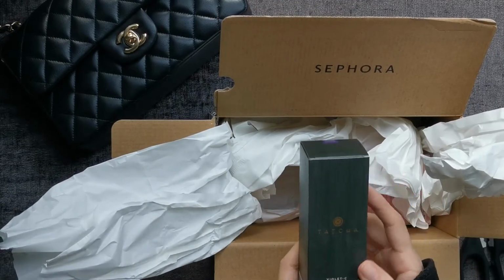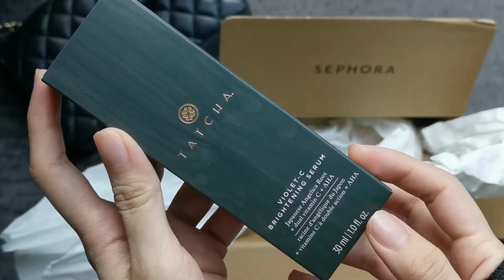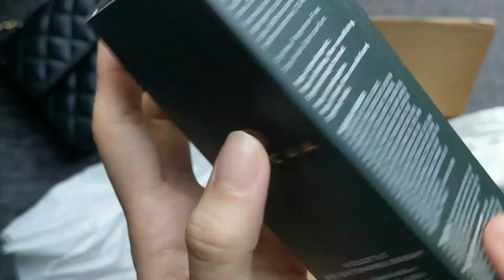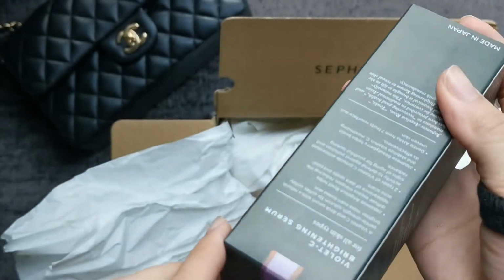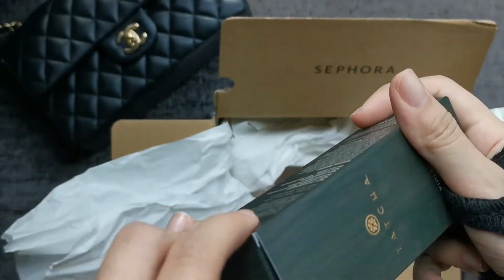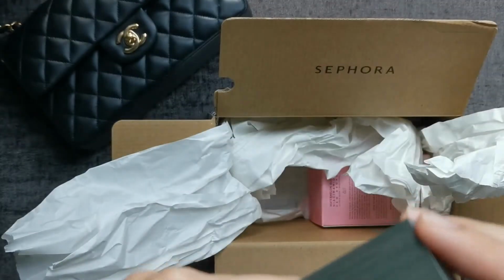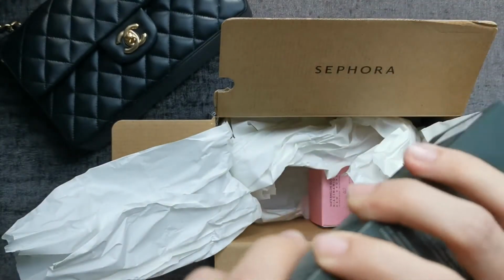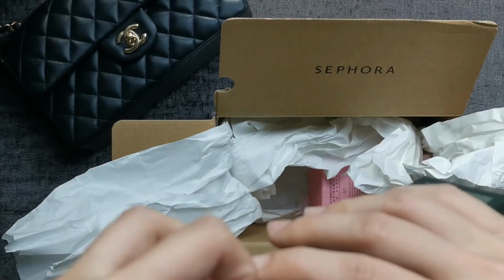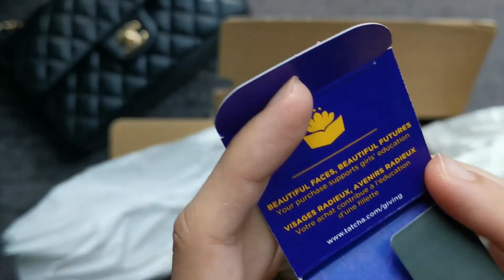Okay, the first one is Tatcha Violet C Brightening Serum. You can see here it's the 30 ml size. I'm trying out a new vitamin C serum because previously I was using Ren skincare, but I kind of got tired of it. So this will be a nice one to try out. Let's unpack this to see how it is. This is actually my first time on it as well.